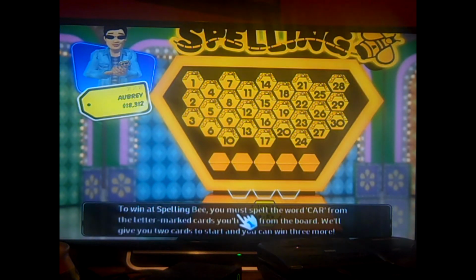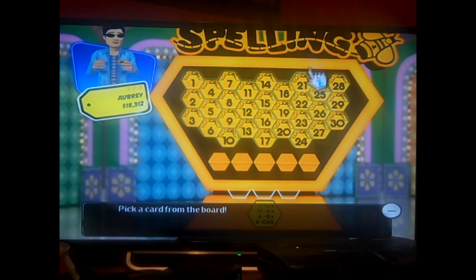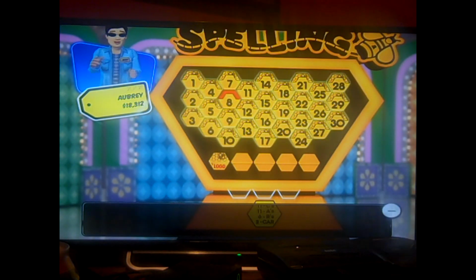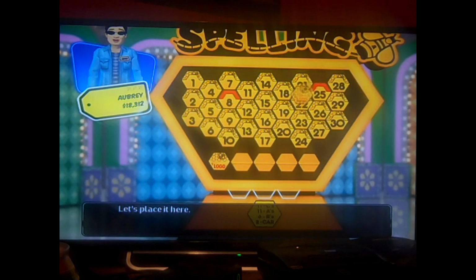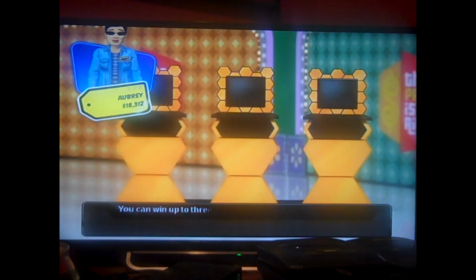To win at Spelling Bee, pick a card from the board. We're in the month of August, let's go with 8. Let's place it here. Pick a card from the board. And considering that the date for this Friday is the 25th, let's go with 25. Let's place it here. You can win up to 3 more cards by bidding on these 3 items.